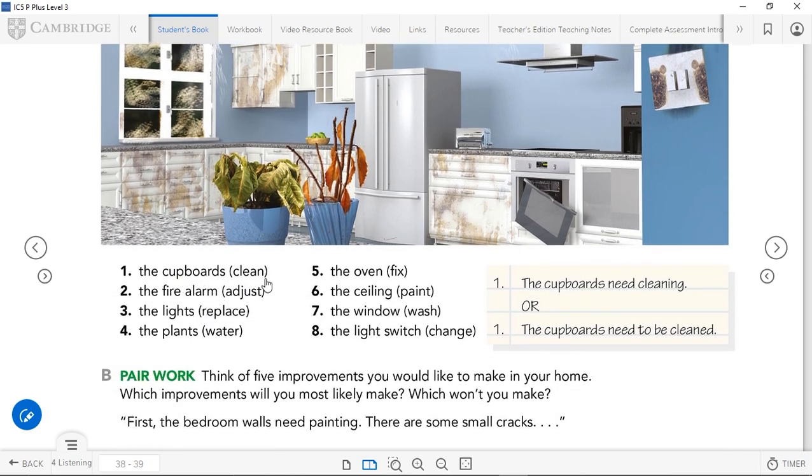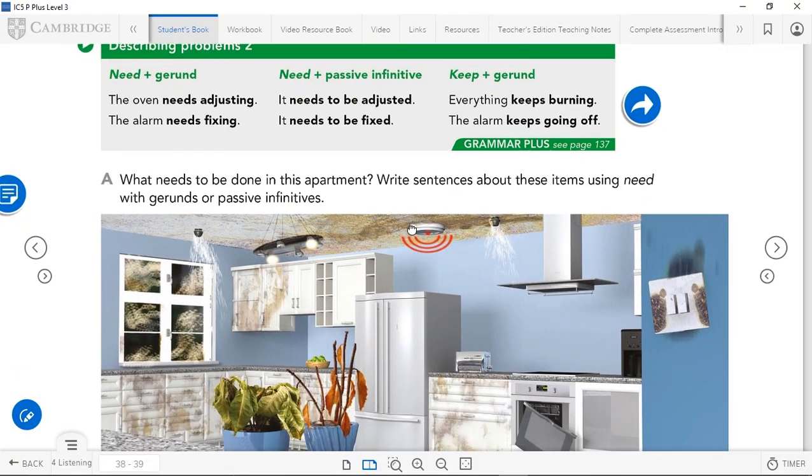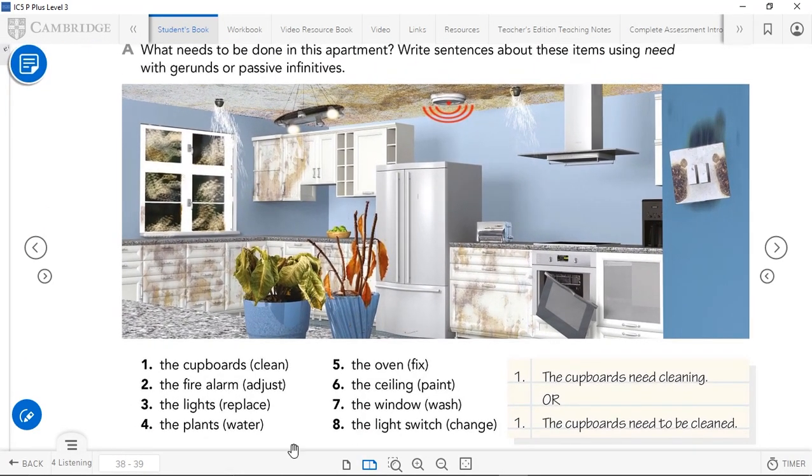The cupboards, clean. The fire alarm, adjust. The lights, replace. The plants, water. The oven, fix. The ceiling, paint. The window, wash. The light switch, change. For example, number 1, the cupboards and clean: the cupboards need cleaning, or the cupboards need to be cleaned. That's using this or this, okay? So take your time to complete this with the rest, and after you finish, we're gonna check.